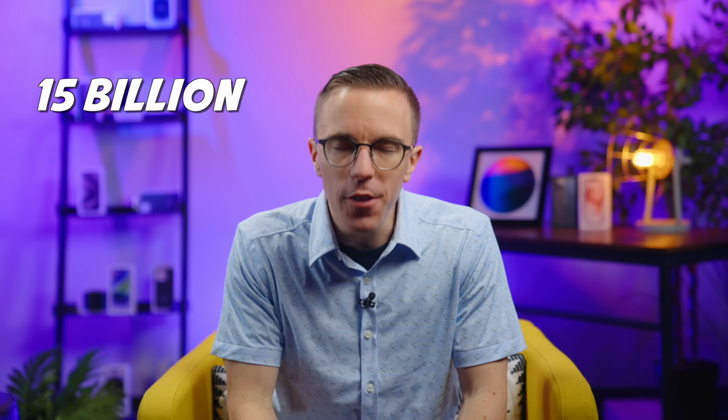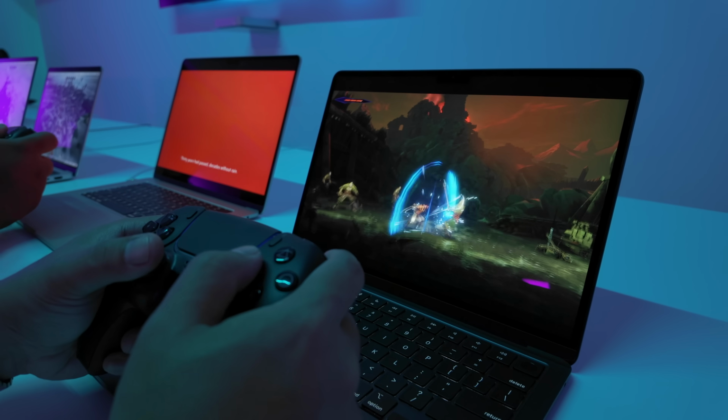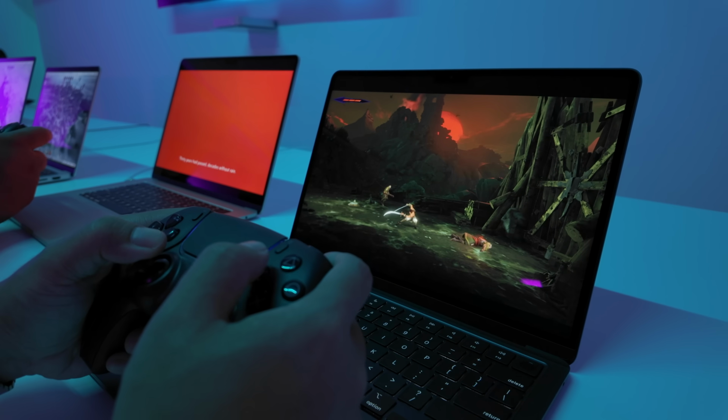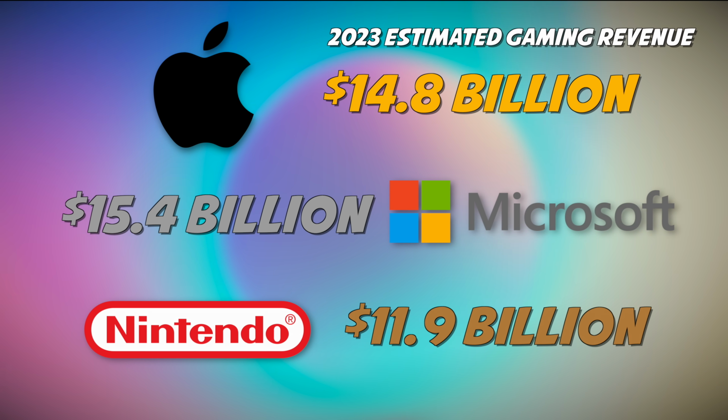With estimated revenues, just from gaming mind you, of between $15 and $20 billion a year, thanks to Arcade and a whole bunch of Candy Crush tokens, Apple is in the same ballpark as giants such as Nintendo and Microsoft. Let that settle in for a second, right? The numbers just don't lie.